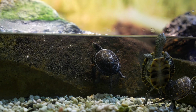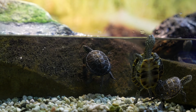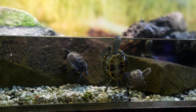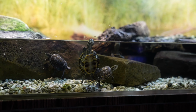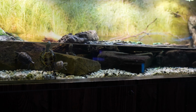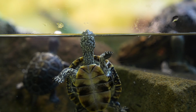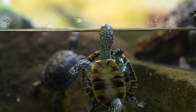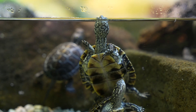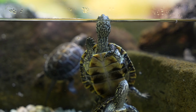This is a tank with Emys orbicularis. It's a European pond turtle. This is a turtle that's extinct in Germany or nearly extinct, and we are breeding them here since 2008. We grow them up about 3 or 4 years, and then we are bringing them back into the wild. We're doing it on the 18th of June this year, in summertime too.